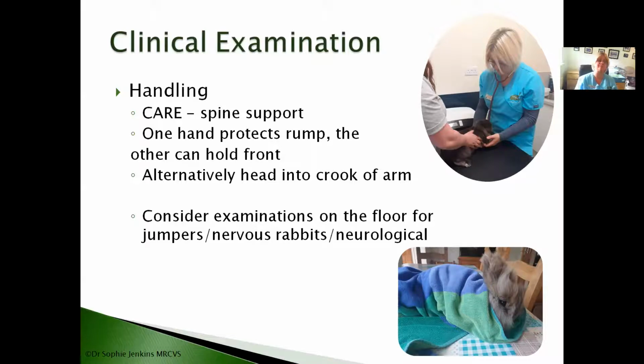Remembering that rabbits are prey species, when they're being picked up, their thought is that a bird of prey potentially is coming down to take them off, and therefore they don't like being handled. But that doesn't mean they don't enjoy company, and they certainly do love being groomed, and many rabbits will bond with the owners and will have mutual grooming for the rest of their bonded lives.